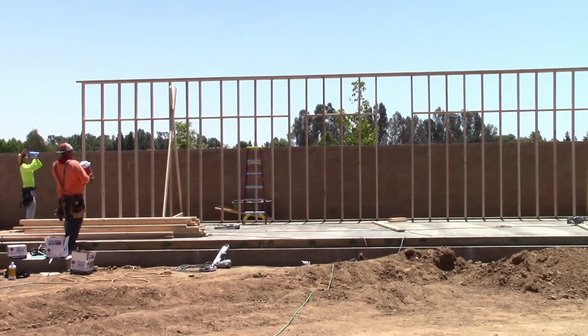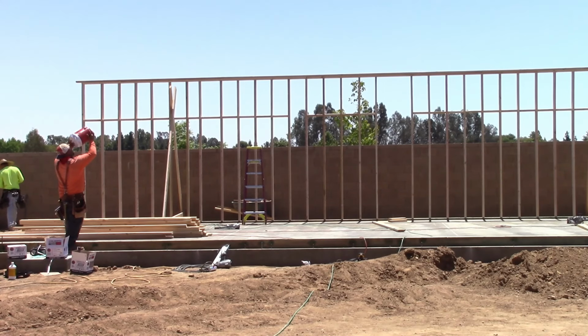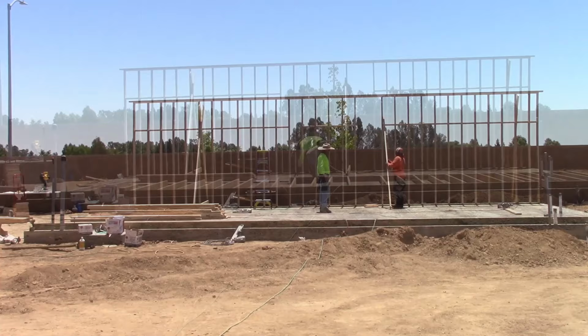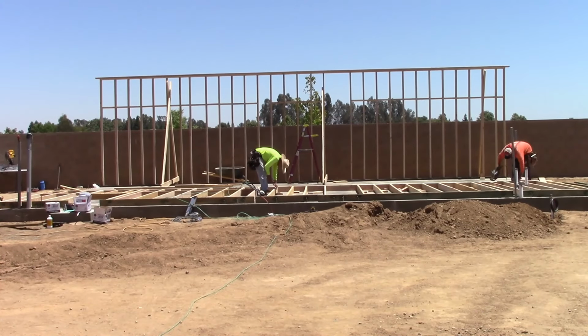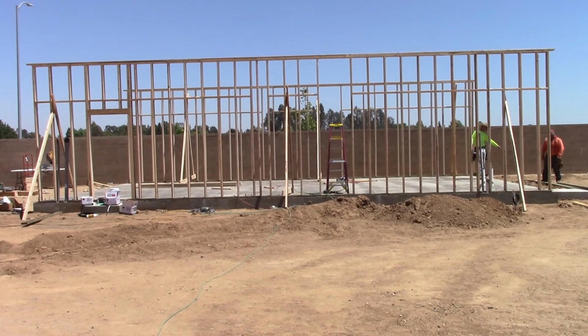First wall standing. Look at that. That was one heavy son of a bitch. Just got the other wall up with a door opening. Moving right along. Hot as hell here, man. Anyway, we're forging ahead.